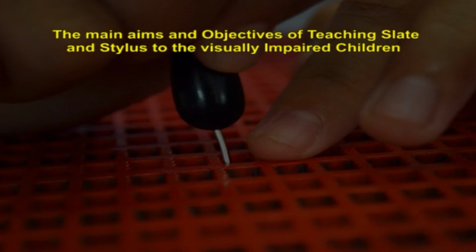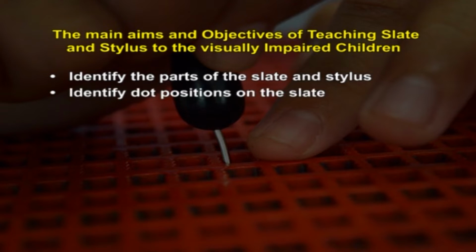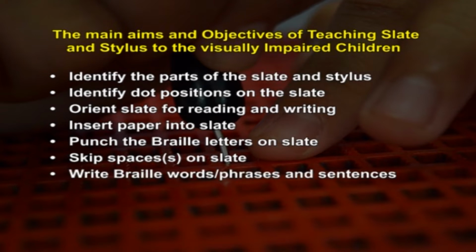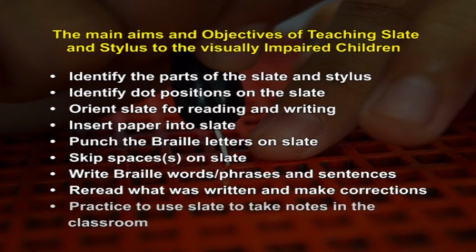The main aim and objectives of teaching slate and stylus to the visually impaired children include: the students will be able to identify the parts of the slate and stylus, to identify dot positions on the slate, to orient the slate for reading and writing, insert paper into the slate, to punch the Braille letters on the slate, to skip spaces on the slate, to write Braille words, paragraphs and sentences, to reread what was written and make corrections, and to practice using the slate to take notes in the classroom.